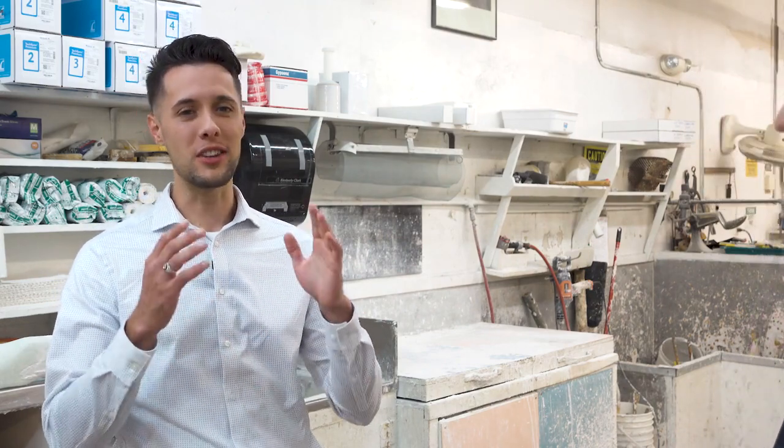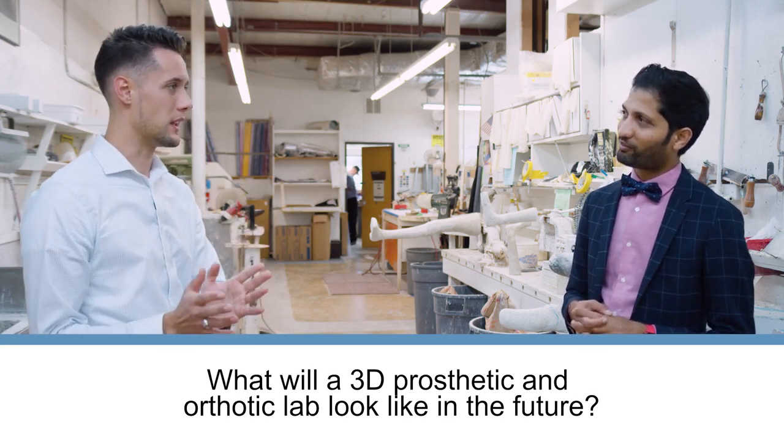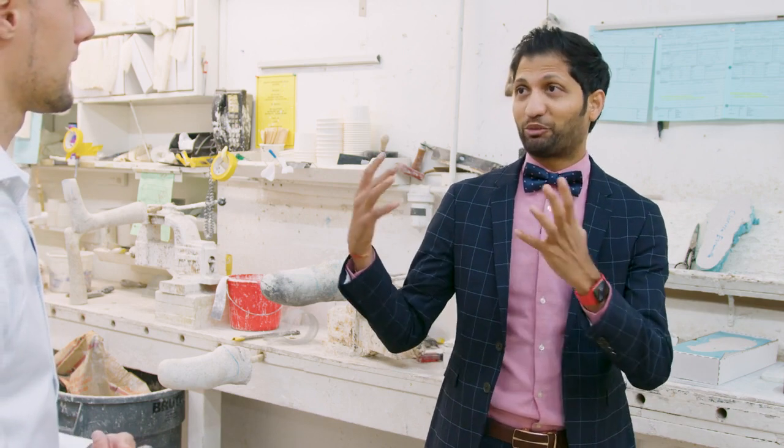Absolutely. Let's just say if you could wave a magic wand and take your experience over the last 7 years as a digital practitioner and create a scene of what the future 3D lab looks like within an O&P clinic, what would that lab look like? That lab would look very efficient. I wouldn't say the traditional lab will completely go away, because I believe there's always going to be room for stuff that has to be traditionally fabricated. But what I would see is a much more efficient workflow.